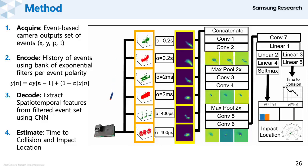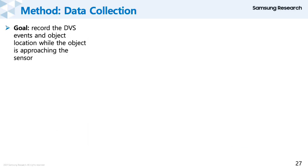And this end-to-end system can then be used in a possible avoidance system. Based on seeing a small time to collision, you need to perform your avoidance maneuver, and then knowing the impact location, you can know where to move away from.